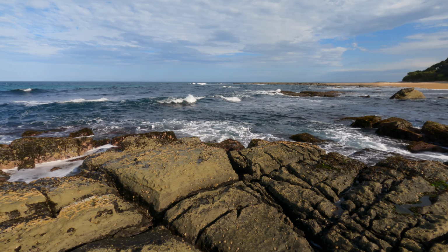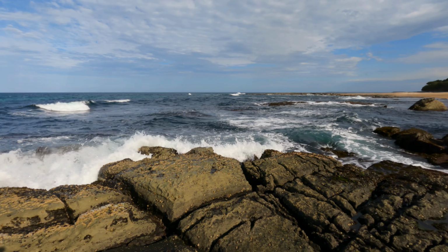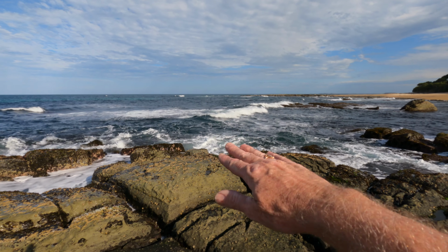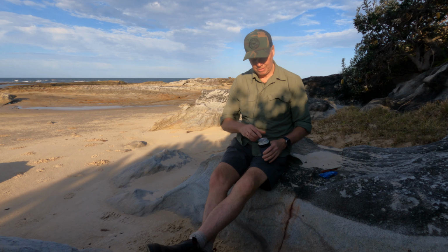So I think we'll use that as a spot to potentially fish, but right now we might go and get ourselves some firewood and get that all organized. And we'll come back here about 4 o'clock when the tide's at its lowest. It's a little bit safer just here. We should be able to peg it into there and hopefully pull out something for dinner.